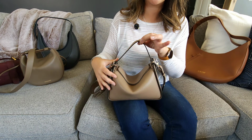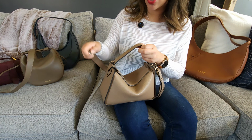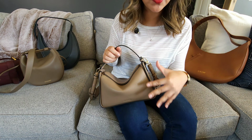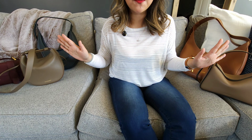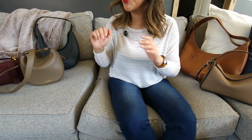You've got the top handle, you've got the shoulder strap that you can actually take on and off. So if you want to wear it as a different style, you definitely can. So I just want to throw this in there as something that I think is such a functional bag to include. So this concludes the first section of the most functional bags. How many times am I going to say functional?